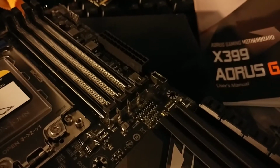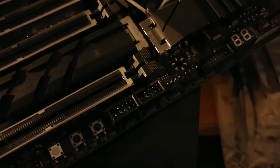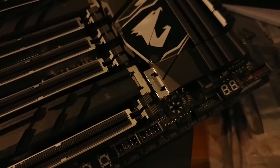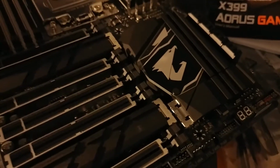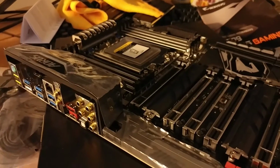I don't have that on my case, so I'd never seen that before. And then for your regular 3.0 USB is down right there. That's where you run your case connection to that. So that's the board, that's the layout, that's the ports. It's a pretty nice looking board.